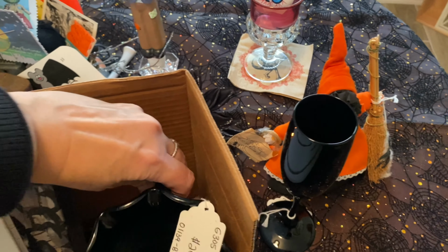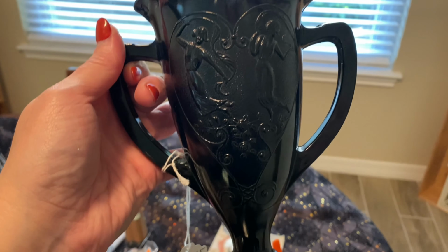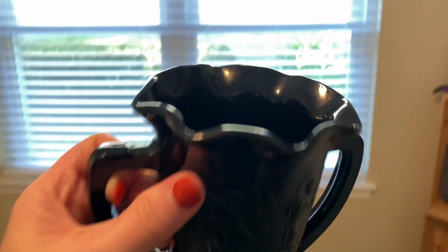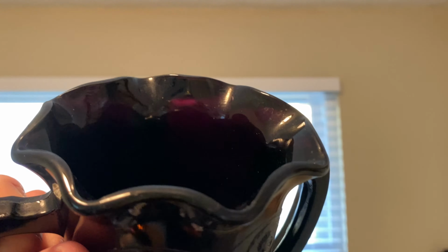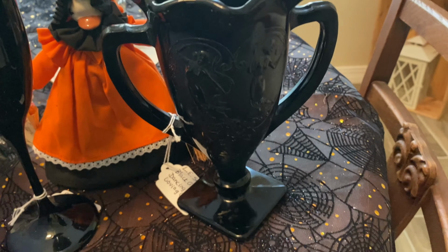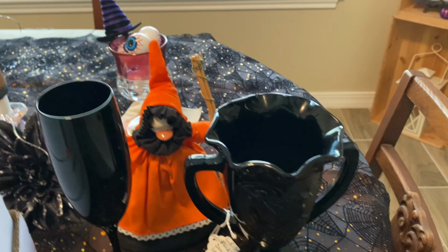And then another piece is actually an L.E. Smith Dancing Nymphs Lovey Cup or Loving Cup. And it is an amethyst glass as well. If you can see the purple that shines through in the natural light, it is absolutely gorgeous. Because that L.E. Smith glass is very thick, sometimes this is a rather large piece.